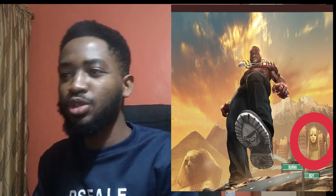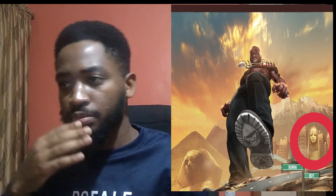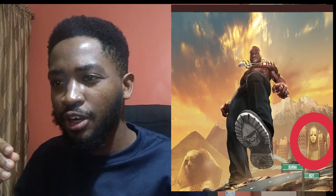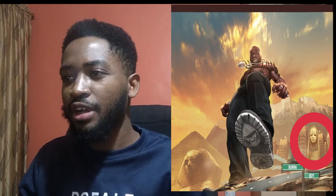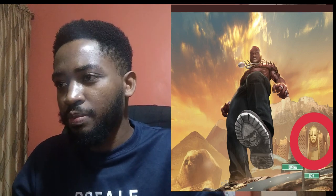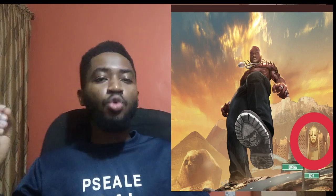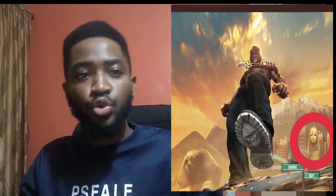Now, that's not the only thing you notice. If you look to the right, there are certain architectural structures, all right? And in one of them, you see this bronze work that is in the red circle. Now, that bronze work is ancient Benin bronze work.